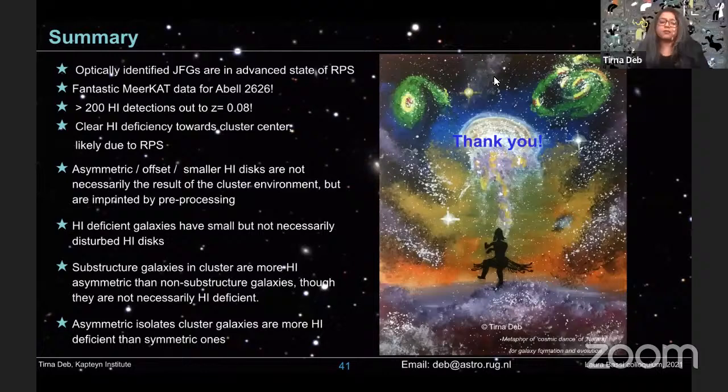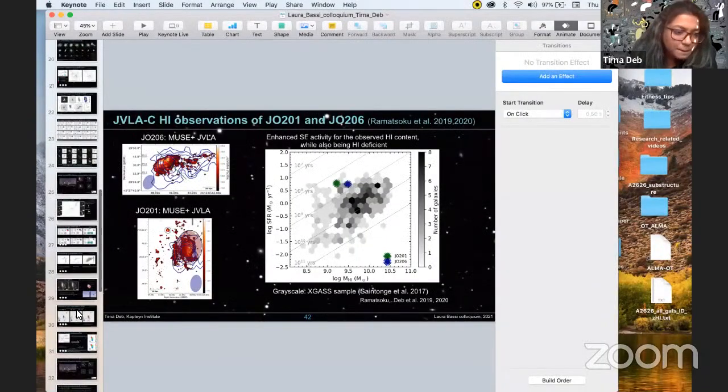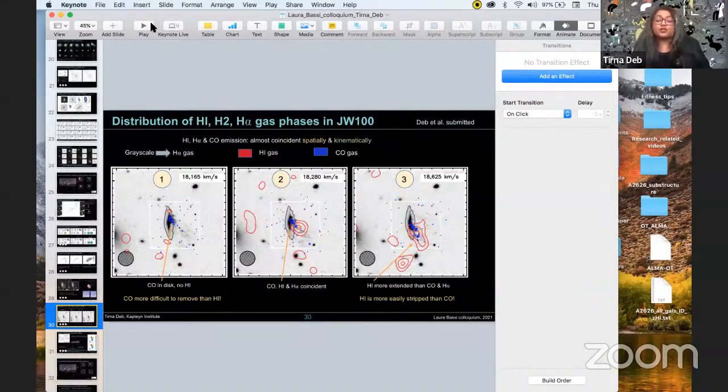Yeah, so let me show you the plot first. By the anticorrelation of HI and CO, I meant that where there is HI, sometimes there is no CO and vice versa. One of the reasons is, as I mentioned, that here we see HI already in the tip of the tail where there is no CO. So that is probably because HI is more easily stripped than the molecular gas.